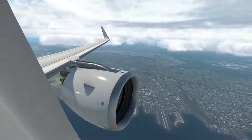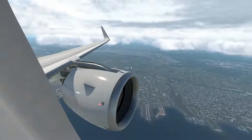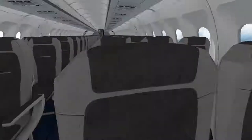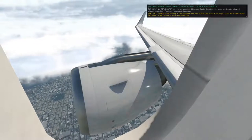Atlas, Fade all to Echo, fly runway heading, runway 22 right, clear for takeoff. Fly runway heading, 22 right, clear for takeoff, Fade all to Echo, thanks.